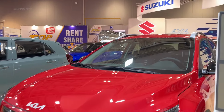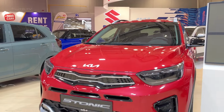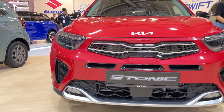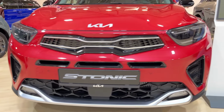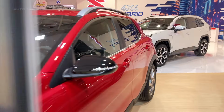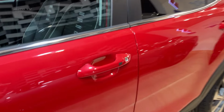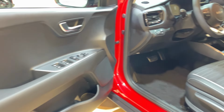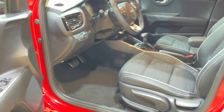Plus, it sips fuel like a bird, which your wallet will definitely appreciate. Now here's something interesting. The Stonic is actually pretty fun to throw around corners. The suspension is on the firmer side, which means it stays surprisingly flat when you're carving through those back roads. The steering is precise, and it feels more like a hot hatch than a high-riding SUV. But, and it's a notable but, that sporty handling comes at a price. You'll feel pretty much every bump and crack in the road, and highway drives can get a bit noisy.